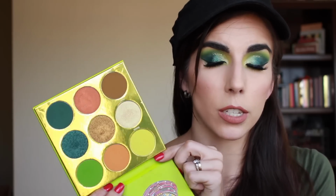The first time I used this, which I did in a first impressions video that I can link up here, I cut the crease and then I packed this on the inner part of my lid, and it was very pigmented on top of a concealer. So if you want good pigment out of this, and you're wanting to put it on your lid, I definitely recommend putting a concealer down to really give it that base that it needs to stand out, because then it looked gorgeous and there was no kind of sheerness to it.